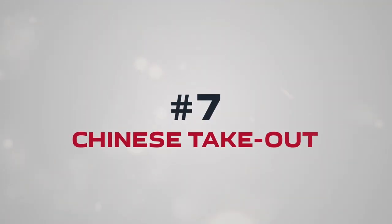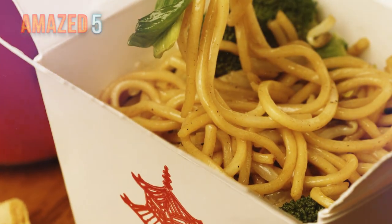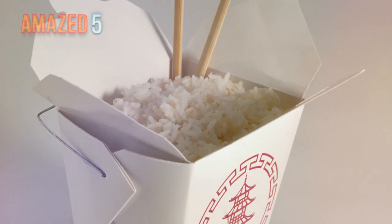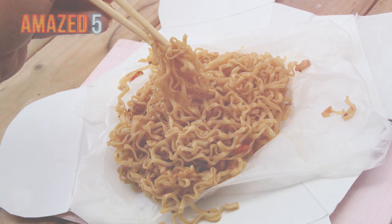Number 7. Chinese takeout. You don't need to provide your own plates when you get takeout from a Chinese restaurant. The appropriate way to eat Chinese food is to break down the box around the food, creating a proper plate. Also, it is good to learn how to eat with chopsticks for the full experience.